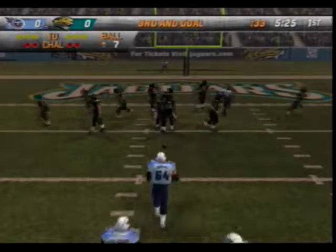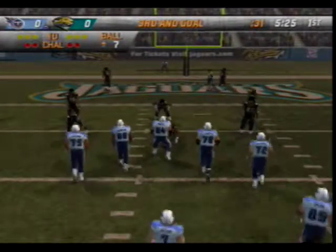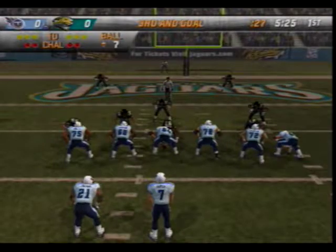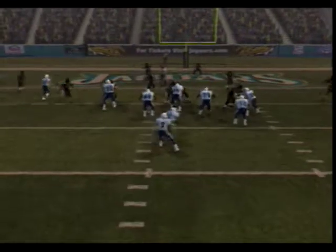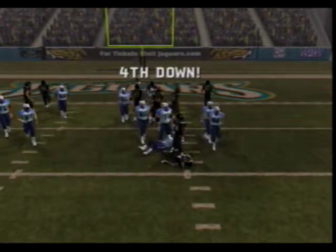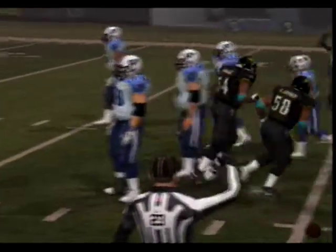It's third and goal at the 7-yard line. Watson back in the shotgun. Looking to run it here. Fernandez comes up to make the play at the 5. They can't get the first down, but they're in field goal range.